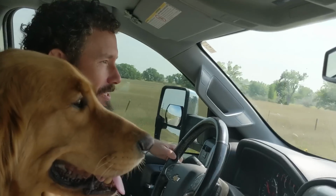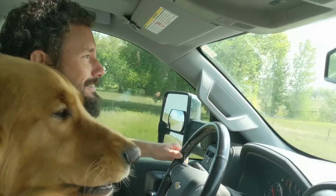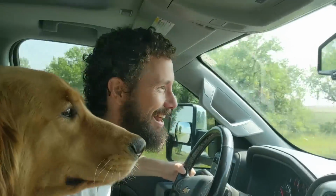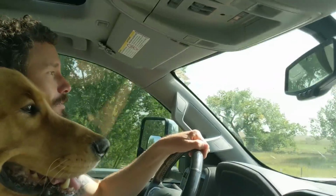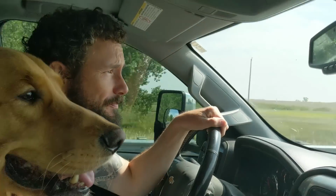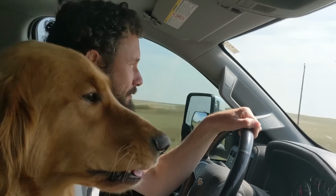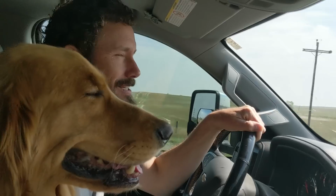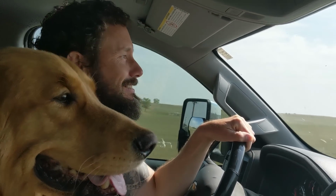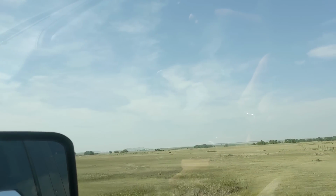National Register of Historic Places, 1 and 1/2 mile. I'm so excited, we're doing a sod house. Oh, we can make our own sod house if we ever buy a homestead. If we ever find land. Historic farm life. Yes, let's do it. That's so exciting. I can see the Badlands. I know. In the distance. That's so cool.